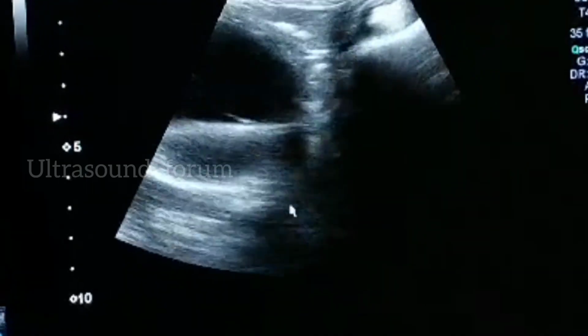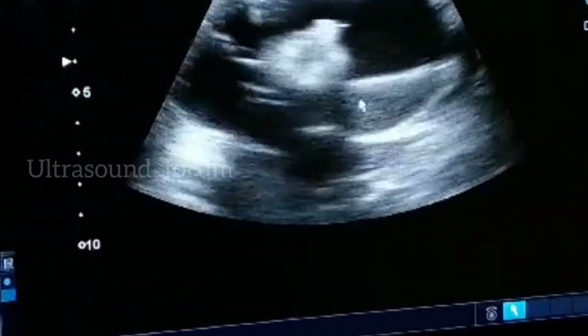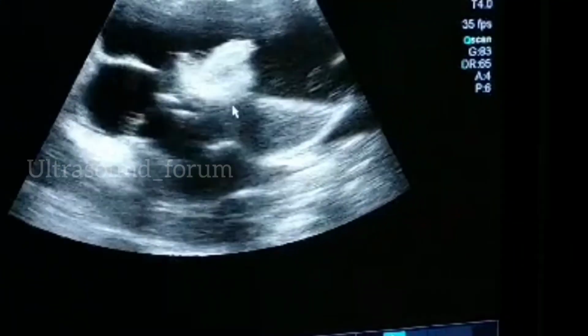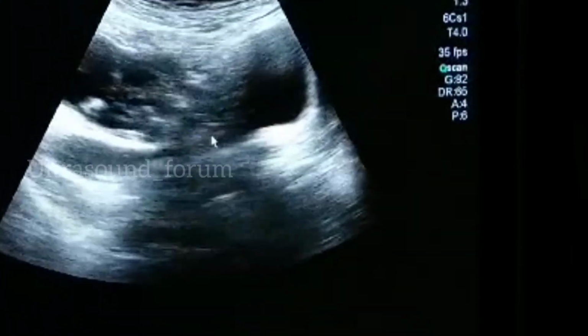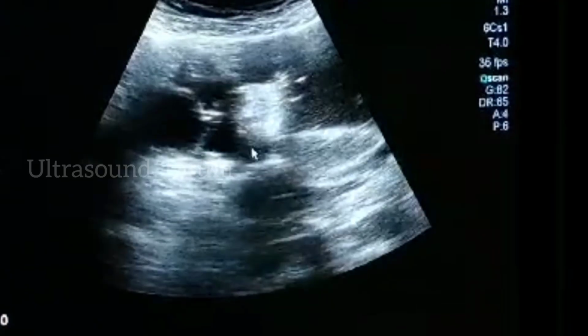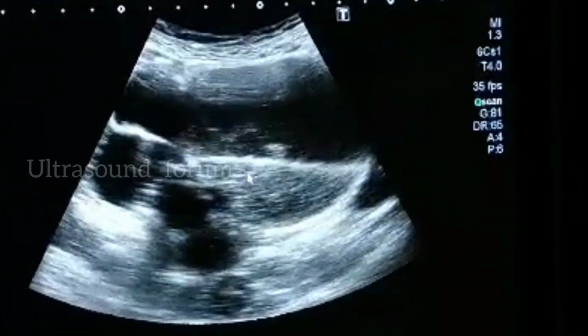Okay, now nothing is seen in left adnexa, but in right adnexa, as you see, this is a mass, complex cystic mass. Although I think it is very typical, all my colleagues know it very well, but the newcomers, the juniors, this case is for the juniors.